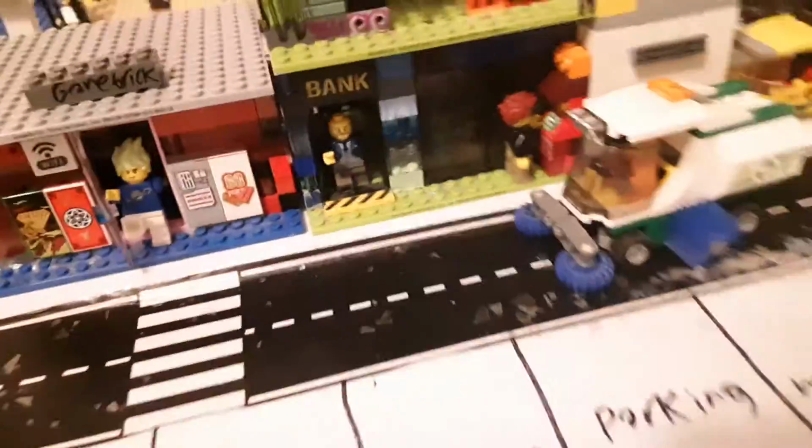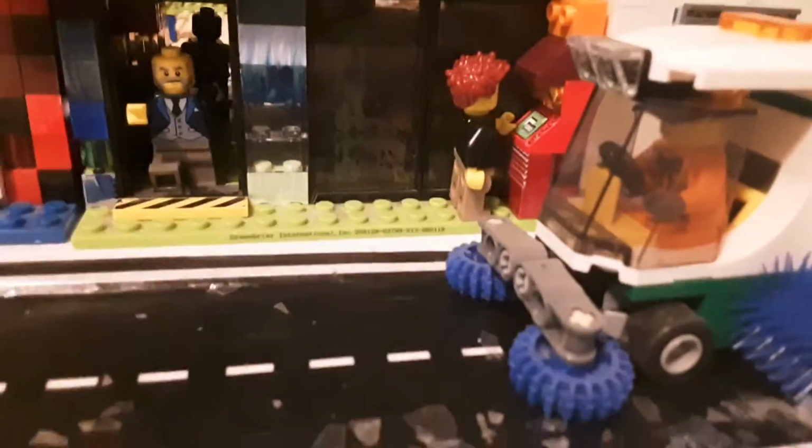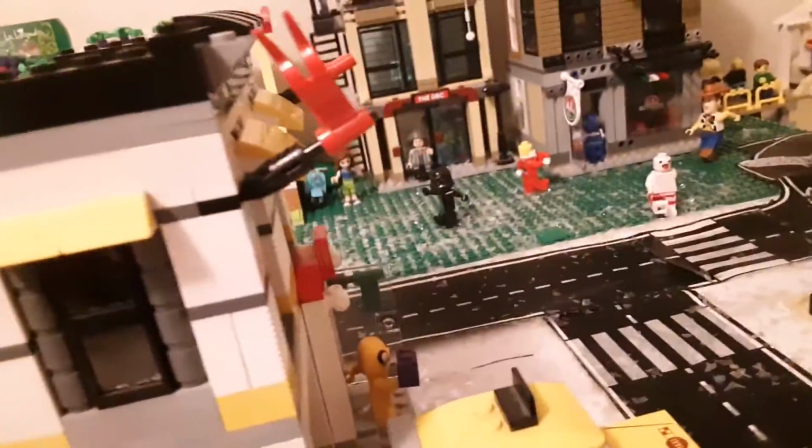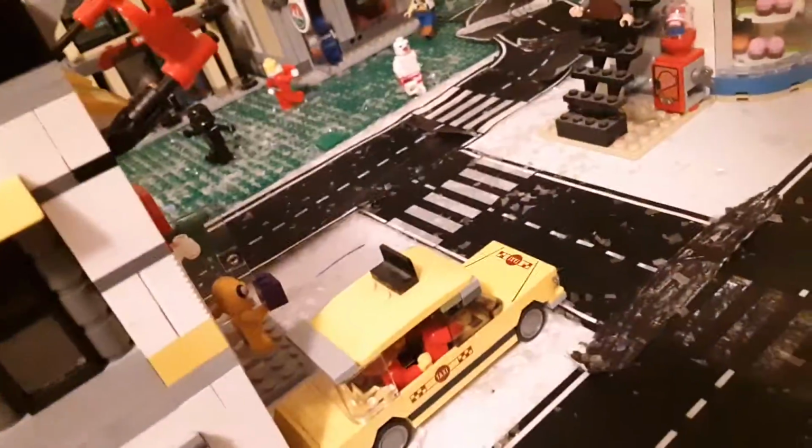Then there was the bank. In one of my most recent stop motions, the Batman stop motion, you actually saw the bank pretty well. So you can watch that video if you want to see the bank in better detail. Then the laundromat is exactly the same as it was. I just made it so there's not a door on it, because that wouldn't make sense. Now there's just a window, which I think looks quite nice.